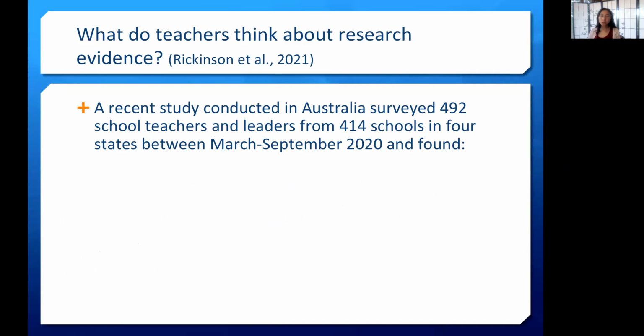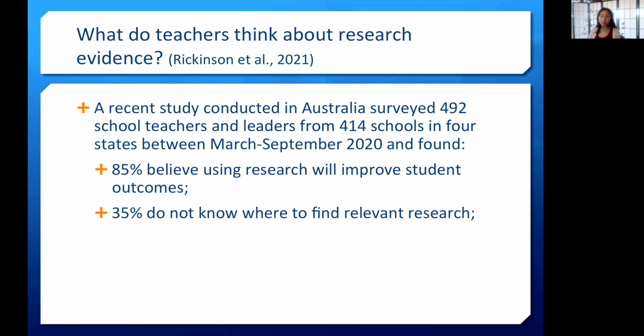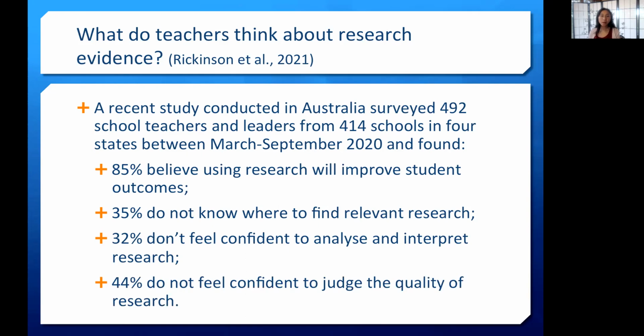But first of all, what do teachers and school leaders think about research evidence? There was a survey conducted in Australia last year about this. The majority of respondents believed that using research would improve student outcomes. A third said they did not know where to find relevant research, and a similar proportion reported that they didn't feel confident to analyze and interpret research. And 44% did not feel confident to judge the quality of research.